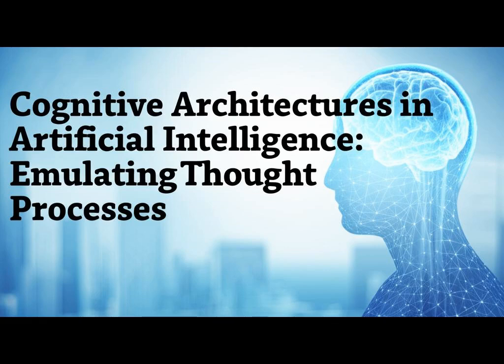Today, we're diving into the fascinating world of cognitive architectures in artificial intelligence. Think of these as blueprints for creating AI systems that can reason, learn, and adapt much like our own minds. The goal is to build AI agents that don't just crunch numbers, but can process information, make decisions, and interact with their environment in increasingly human-like ways.